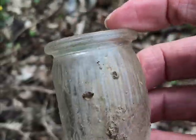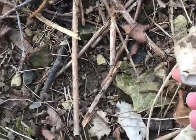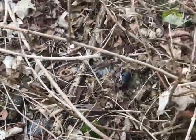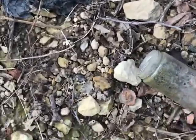Lot, yeah. That's quite sweet. And what's that? Plastic. Yeah, this is like 50s, 60s. Oh, look. An old bike. Bicycle reflector, yeah.